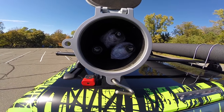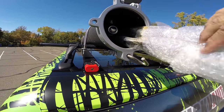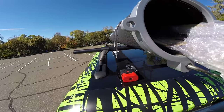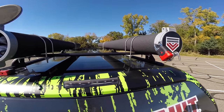And then I just have a couple extra, what do I have in here? A couple new rods there. I have a couple bouncer rods here. You can see them in there. I got two rods with reels in there, and then a couple extra here. And then over in this one, I just have a bunch of extra rods without reels on them.